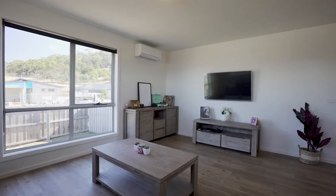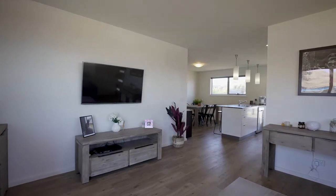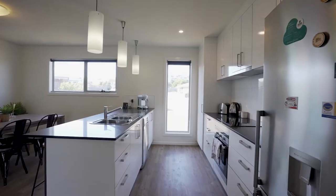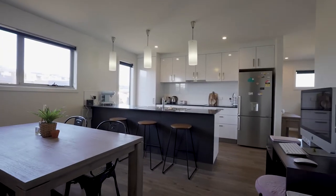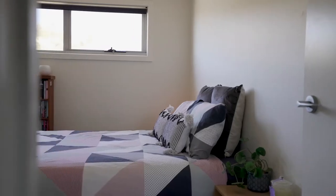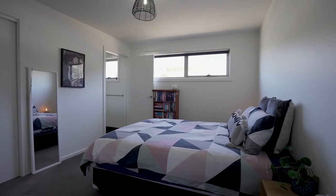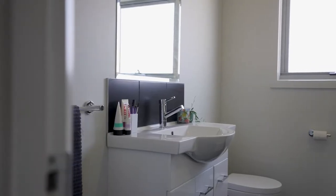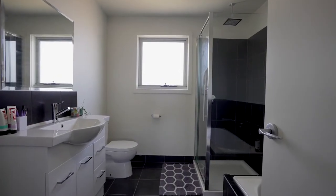I absolutely love the floor plan of this property. A bright and spacious living zone, social open plan kitchen and dining space, and three bedrooms that feature built-ins. Now the main bedroom features a beautifully sized walk-in robe and spacious ensuite. The main bathroom features a separate bath and is absolutely finished to perfection.